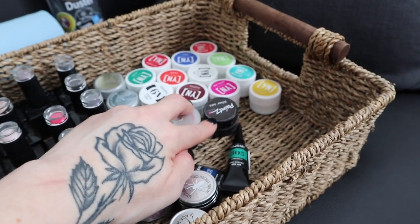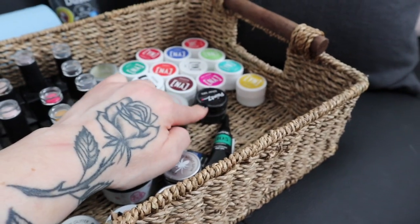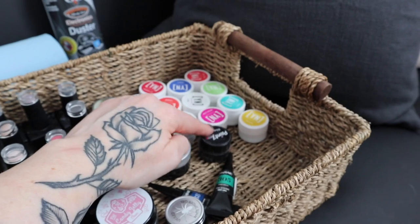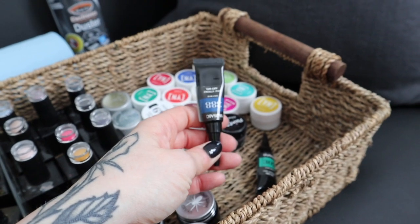I brought my Paints 101 silver. I love the paints. I still love the paints, the Fusion paints. I find the paints and the Mission Control fairly equal as far as workability. I haven't used these a whole lot, just really didn't come across the opportunity.